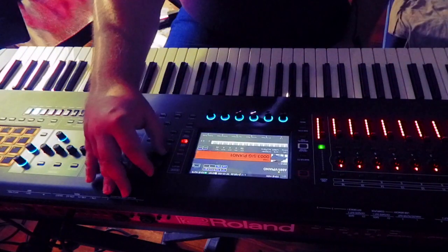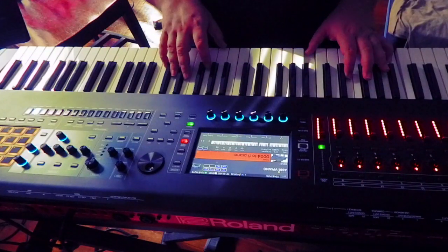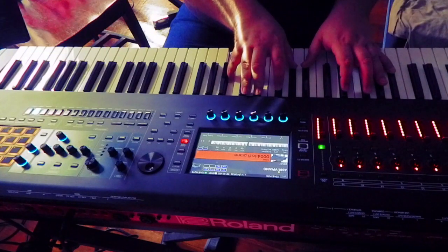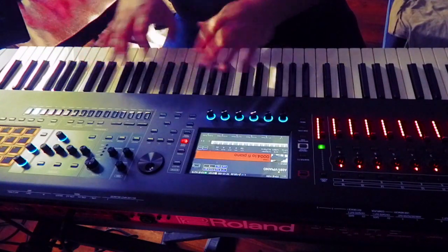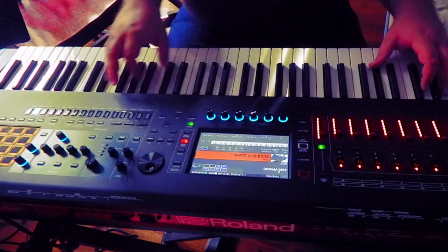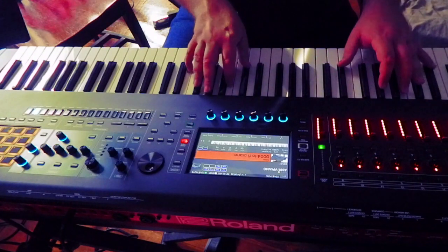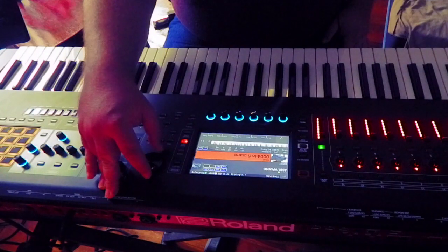So that's Sig Piano 1. This is lo-fi piano. It's supposed to sound dirty and crunchy. Yes, I really like that one.